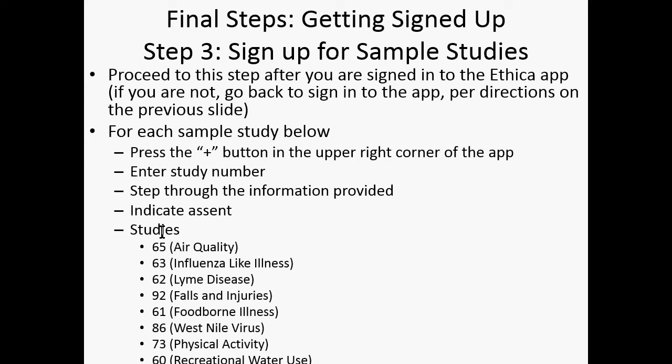Now, the purpose of doing this is twofold. Number one, it's to allow you to see this content. Number two, it gives you a little bit of an encounter with the participant experience, as far as what study designs can look like, the user interface for the studies. So you'll do this for 65, and then you come back and press that plus again, or do the three-dot menu and register for study, and do 63, and then 62, and then 92, and 61. Each of these in turn, all the way down to study 60, which is recreational water use, okay?